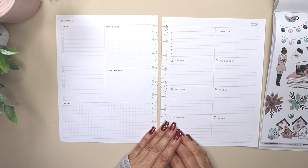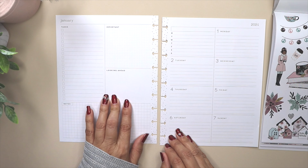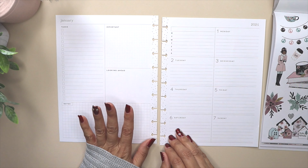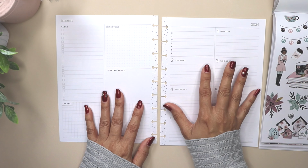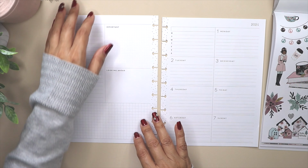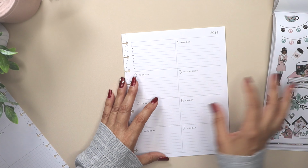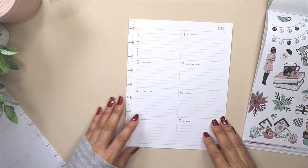And like I said, this is my personal planner. I am not sure how I'm gonna use this part right here. And because I'm not sure, let me just concentrate on the weekly first. And then I'll see how I decorate this, because I don't even know how I'm going to use it. So let me just put it to the side for now, so we can just concentrate on this page right here.